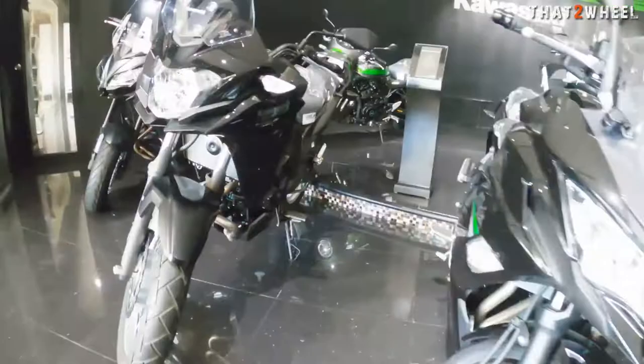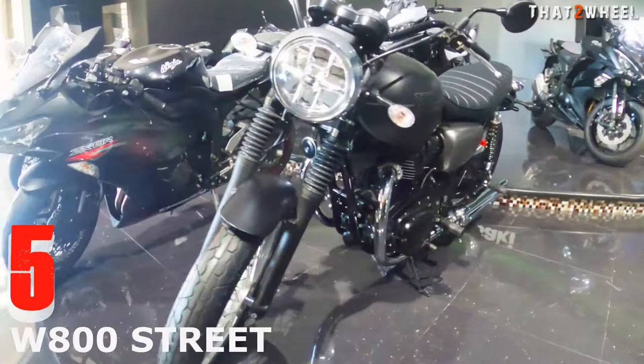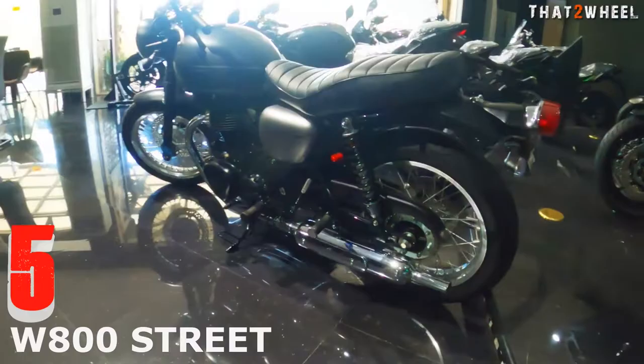Let's start with the number 5. Number 5! Okay, let's start with W800 Street. It's like a cafe racer bike, pero it's a street bike because of the riding position, which is the manubela is up right there. It's looking like a classic bike, pero technically it's called a street bike.